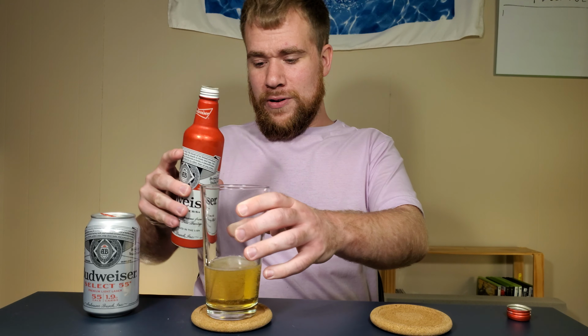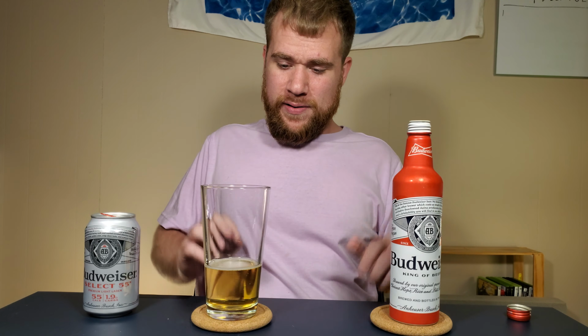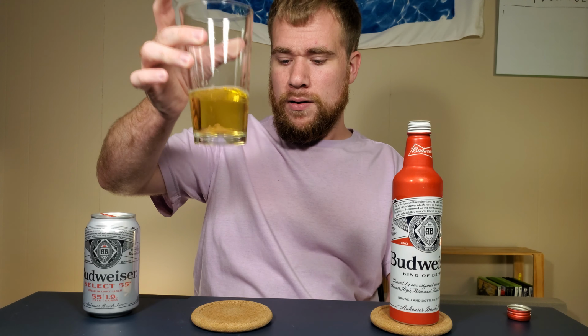It has been so long. That almost looks lighter. That can't be. That's got to be about the same color. I wish I could compare them side by side. I didn't think about bringing a second glass, but it's probably about the same as the Bud Select 55 here.